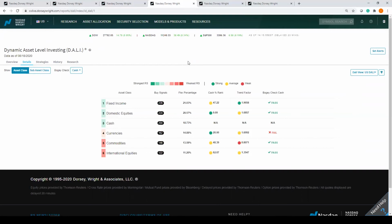This indicator functions in thirds. If we see cash dropped into the bottom third, then that's going to give you a green, strong reading for the asset class against cash. If it's in the middle third, from 33 to 66, you'll get an average yellow reading. And if it's in the top third, above 66%, you'll get a red, weak reading.